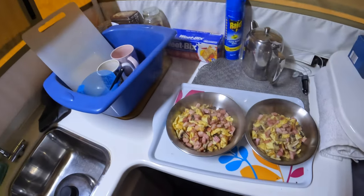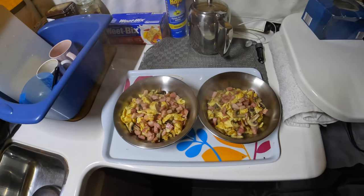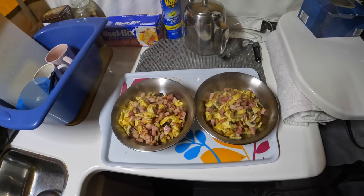Dinner has finished being cooked. Might not look like much, but it tastes good. And on a big day like we had today, it's a quick, easy meal.